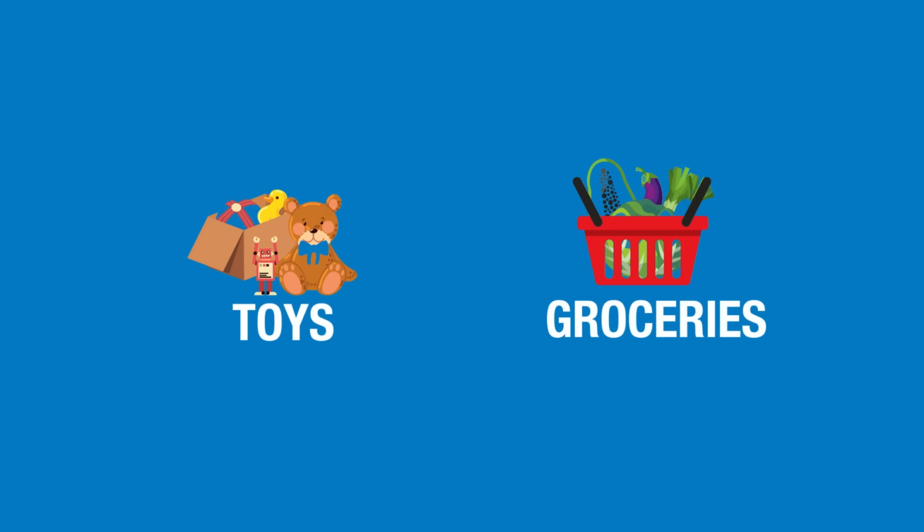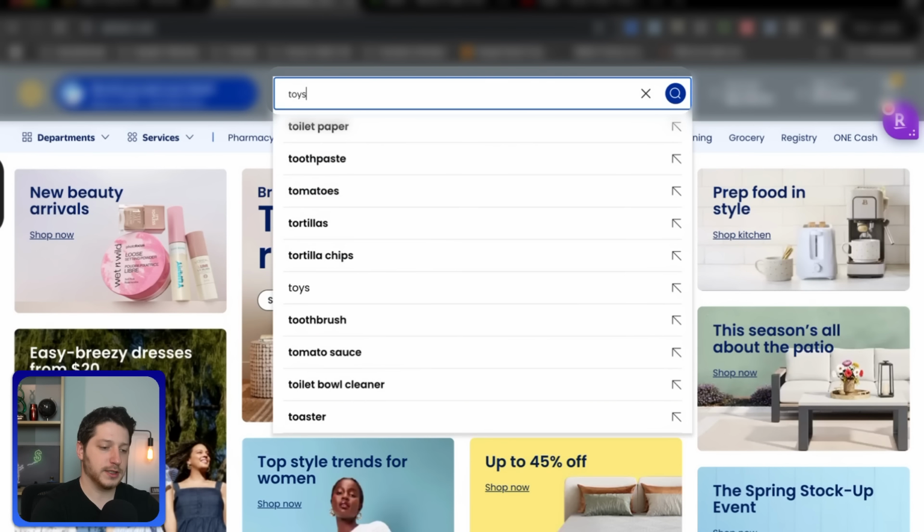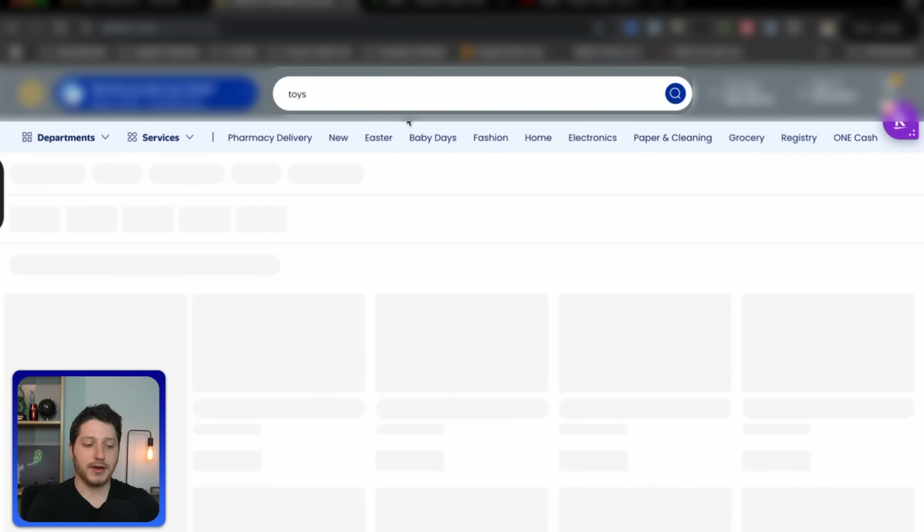When it comes to focusing on what brands or categories to start with as a beginner on Walmart, I personally like to focus on the categories that do very well and are exceptionally beginner friendly. These are going to be categories like toys and groceries because they sell very well, and these brands are also reseller friendly, and you can find a lot of opportunities within those categories. So when starting my search, I like to search up toys, and this is a really great category to start with.